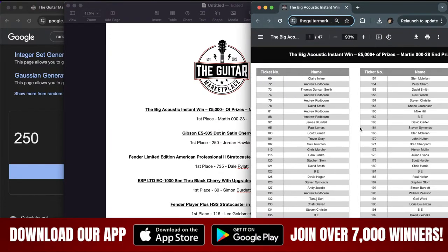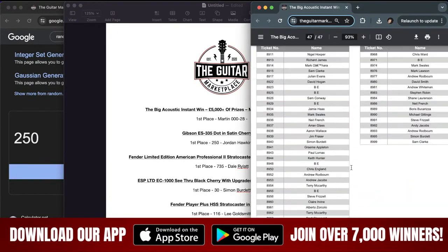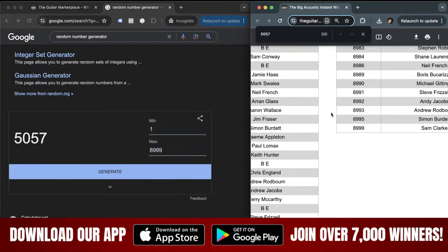We've got ticket number one as the smallest number then for the Martin, and that goes all the way up to 8,999. So let's reset the generator down to zero again. Pop those numbers in. 1 to 8,999 then for the Martin 00028. And the winning ticket number is 5,057. Does anyone have it? They don't. No results found for 5057, so we will spin the generator again.